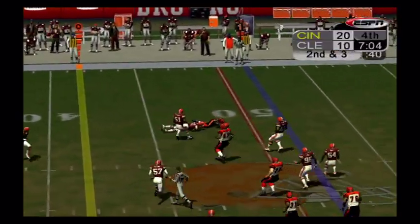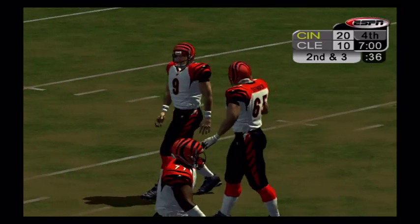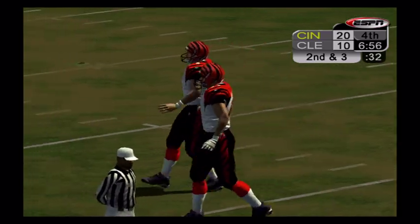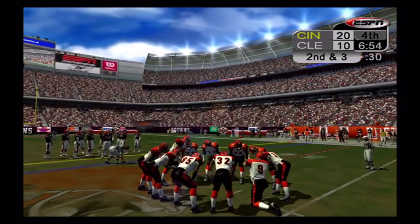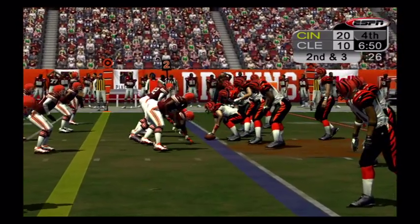Palmer sends it to the right side, and the ball is caught for a gain of 7 on the play. Chad Johnson took his lone defender to school on that last play, making the catch with relative ease. They move the ball, and it will be second down.